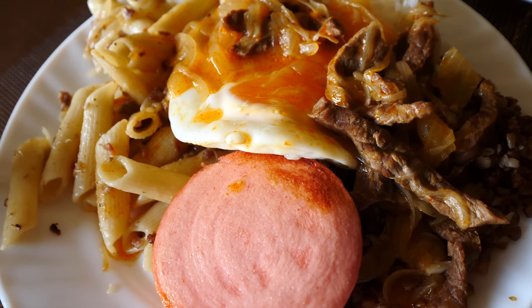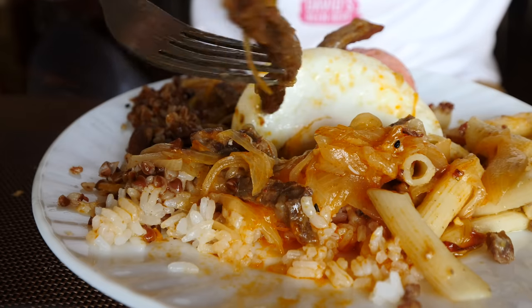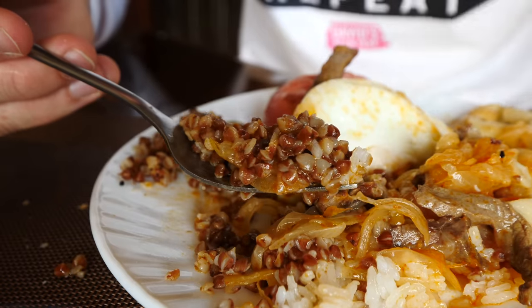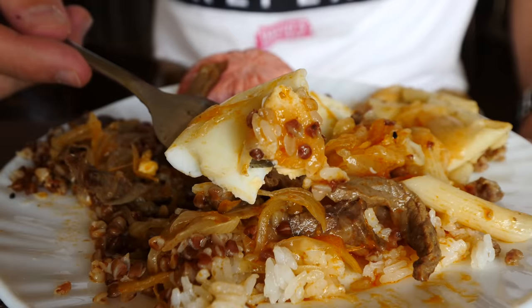Some of the rice. They actually drizzle some gravy on top. Delicious. Very earthy, that gravy. Almost like mushrooms. Over here we got some beef. Nice tender strip of beef. Some onions. Now what's next? This is like some grain, right? Here we have a nice egg. I personally like it when the yolk pops. This one they cooked it a little too much, so the yolk was cooked completely. Little hard. And here we have huge, huge sausage.